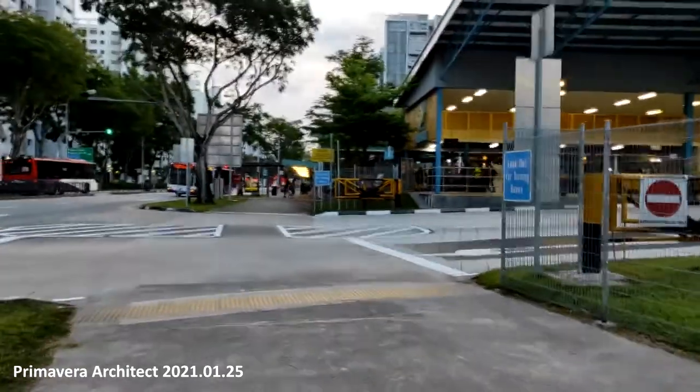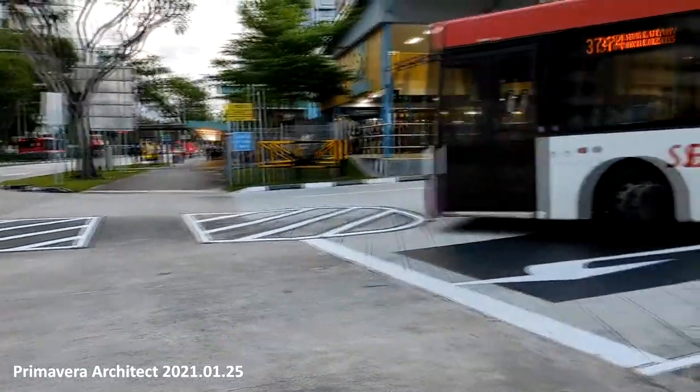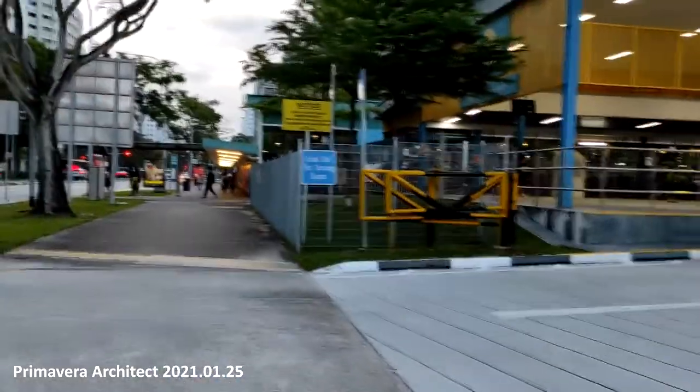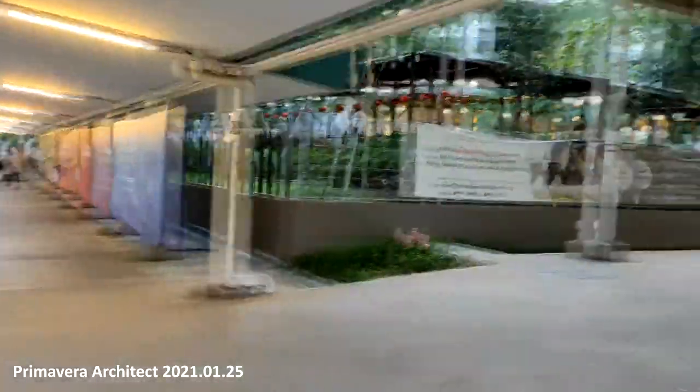These are all HDBs. Okay, we're going to cross this. Oh, a big bus. Need to be careful. And there's a big park in the first parking area. It's a bus station, bus stop, sorry.